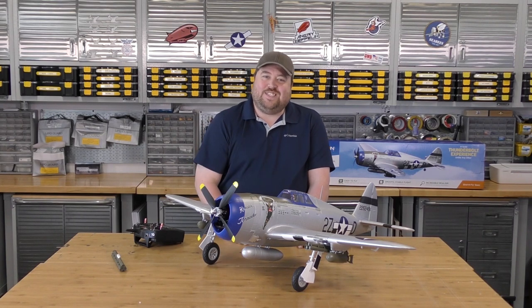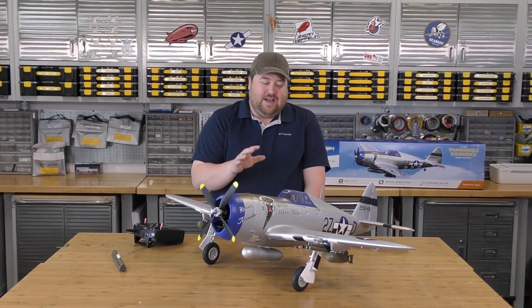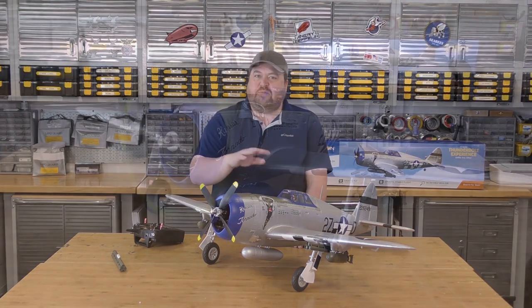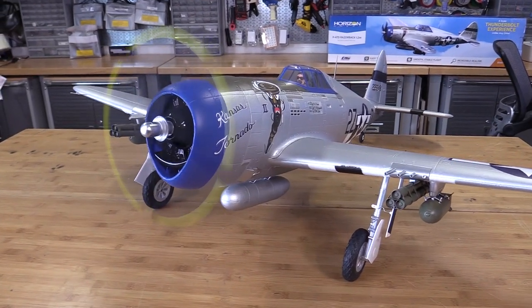It would have been interesting to see this thing running on a 4-cell battery. You know, that might be pushing some of the electronics a little bit, but maybe we'll even have some fun and do some experiments with that.